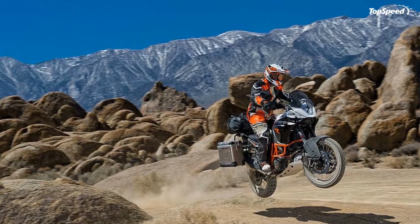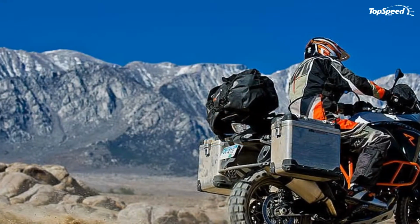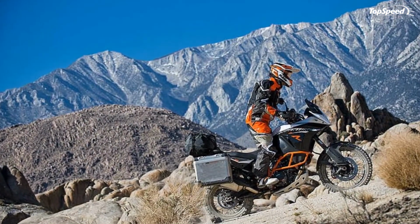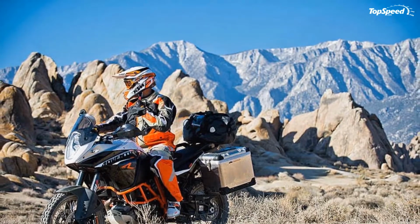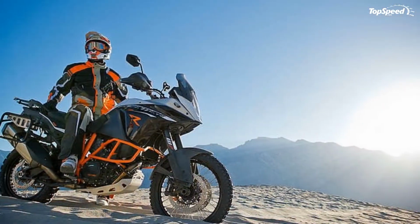This is increased in 2014 by a further optimized chassis with even greater reserves. Hence, the Adventure R is aimed at all those who take the term adventure even more literally. The 1190 Adventure R is without doubt the twin-cylinder enduro with the greatest off-road ability. Period.